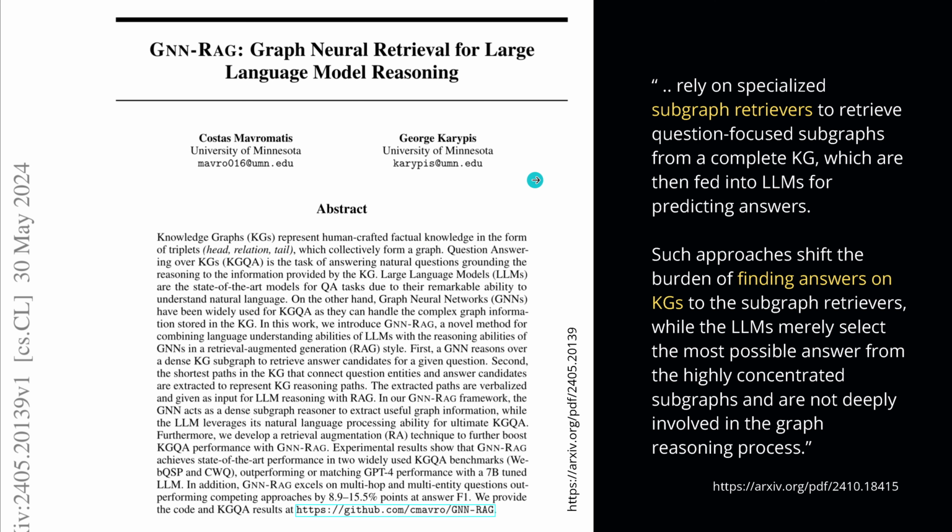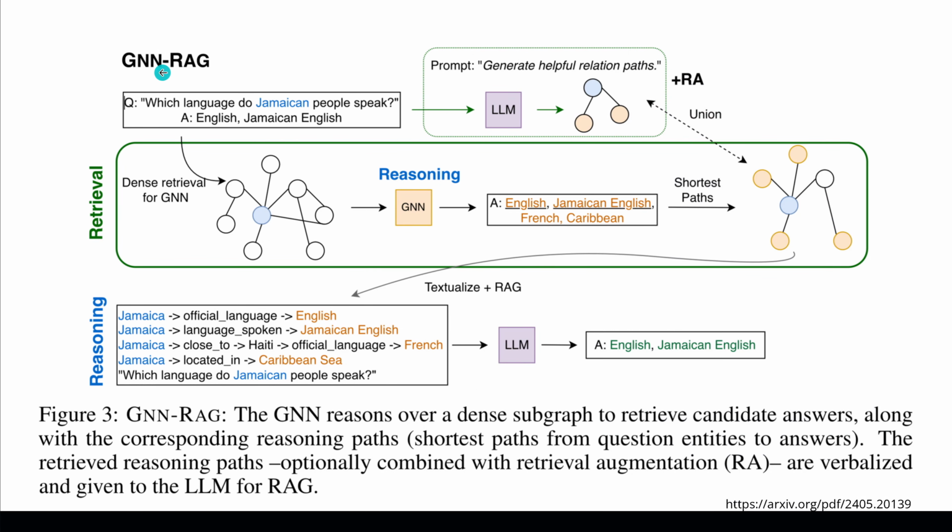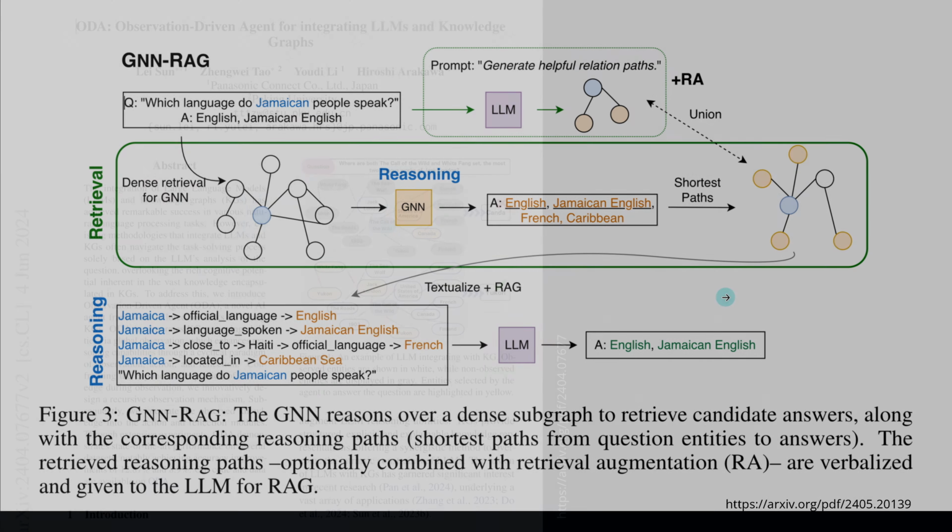Now, you know that they are talking about a whole group of specialized subgraph retrievers to retrieve the question-focused subgraph from a complete knowledge graph, which are then fed into the LLMs for predicting the answer. Such approaches shift the burden of finding answers on our knowledge graph topology to the subgraph retrievers, while the LLM, with its intelligence, merely selects the most possible answer from the highly concentrated subgraphs, and is not deeply involved in the graph reasoning process. And if you want to have a look at the internal workings of GNN-RAG, I think this is the study you should have a look for, because this is really a beautiful one.